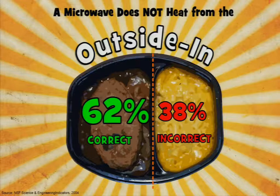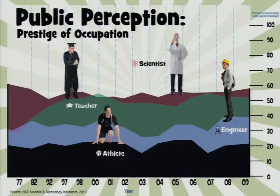40% of people do not know how a microwave actually heats food. They use it every day, I bet you that, but they don't know how it works.